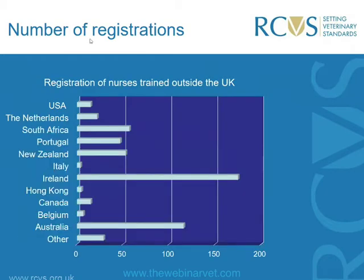The number of registrations are currently at 540 veterinary nurses from outside the UK. So they're all on the RCVS register. The number of applications is increasing each year. As you can see, most nurses come from Ireland, which is not surprising given its close vicinity to the UK. However, we do have a large number who trained in Australia, New Zealand, South Africa and Portugal.